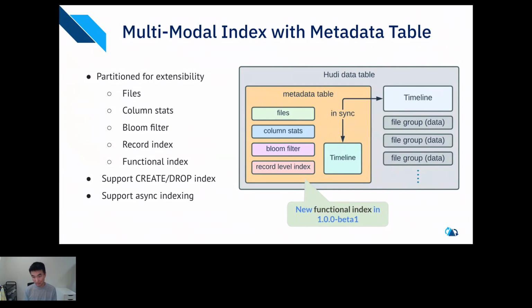And in Hudi, the multi-modal index serves this purpose, and it is structured as a metadata table with partitions supporting different types of indexes, such as file listing, column stats, Bloom filters, the new record level index introduced in 0.14, which I'm going to talk about next, and also the new functional index introduced in Hudi 1.0, which I'll also briefly introduce later in the talk. So all of these different indexes can also be built asynchronously in Hudi without blocking ingestion.